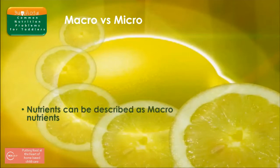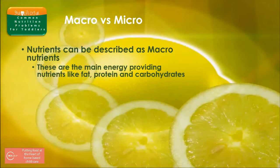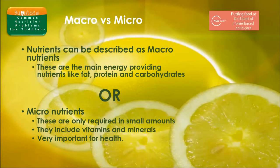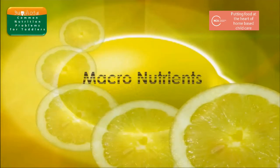Macronutrients are the things toddlers need most of. They're the big nutrients like fat, carbohydrate and protein. They all provide energy. The macronutrients also contain micronutrients. These are the smaller vitamins and minerals that toddlers also need. Together, the macro and micronutrients make up a healthy, balanced diet. We'll start by looking at the macronutrients.